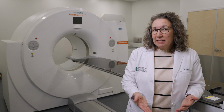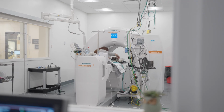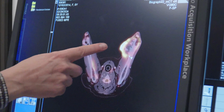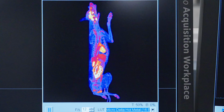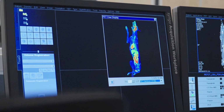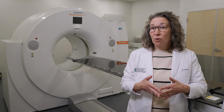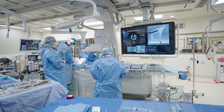It's a form of a CT scan where we get images of the whole body, and what we're looking for, the added bonus with a PET CT, is that we inject a medication that is uptaken by rapidly dividing cells. Those areas will light up on the imaging, and so it helps us identify areas of concern or eliminate areas of concern. The imaging opportunities at Colorado State are unique in veterinary medicine.